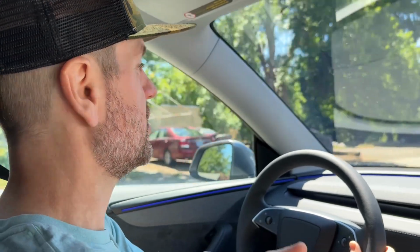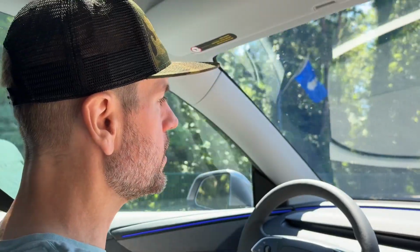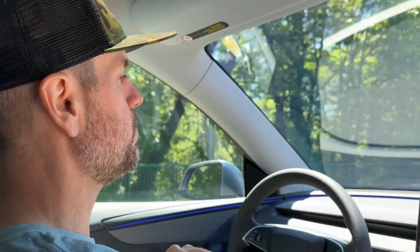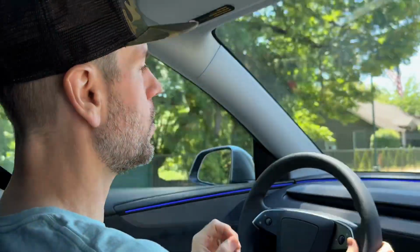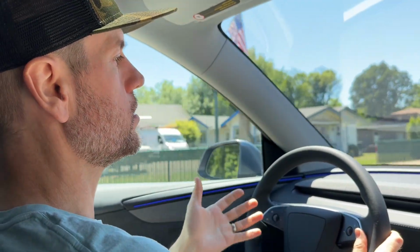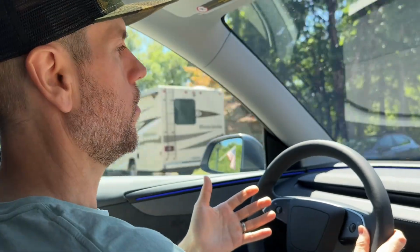And by the way, guys, camp mode is absolutely amazing. I've slept in this car. It's better than any camping you've ever done anywhere, ever, with perfect climate control, quiet, comfortable. I mean, it just doesn't get better than that. You can't camp like that. You can go to the coast and go camping at a campground and sleep in your car.